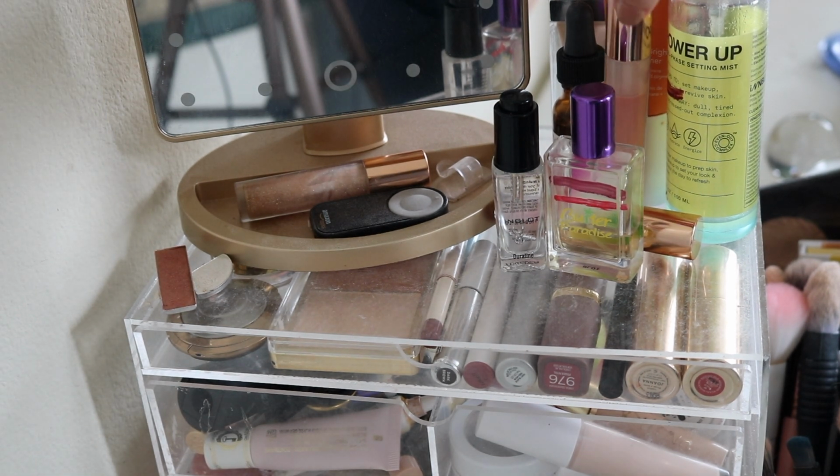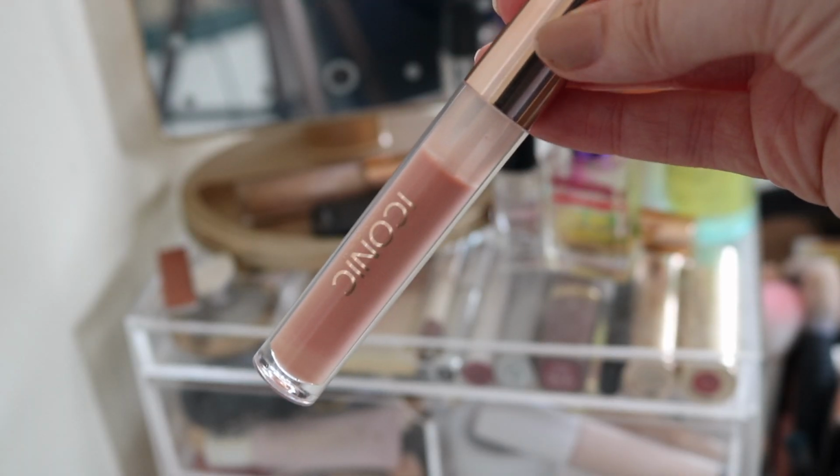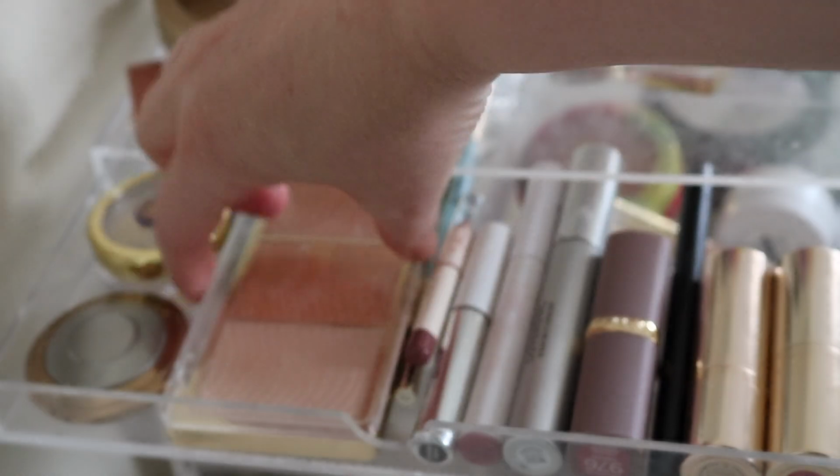I'm also going to remove this lip gloss. This is an Iconic London lip gloss. As you can see, I've used a good bit from it. I really like it. It's just an easy wearable everyday shade, but with the mask wearing, lip gloss has not been great. Anyone else still trying to put lip gloss on before you leave the house and you put your mask on and you can just feel it smear across your face? Yeah, that's been fun.